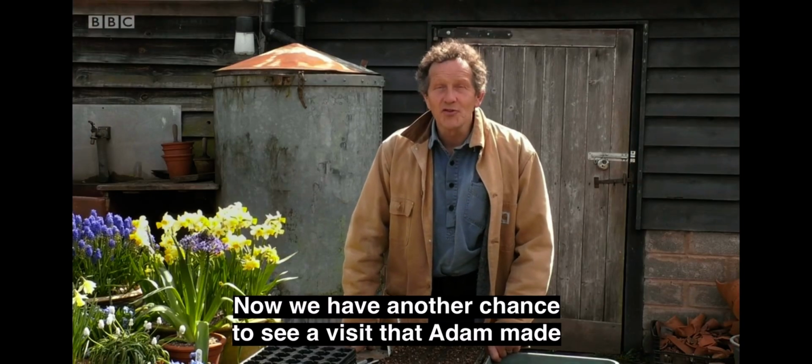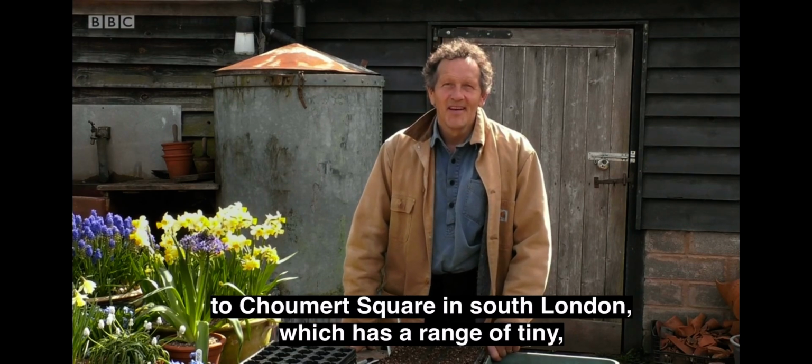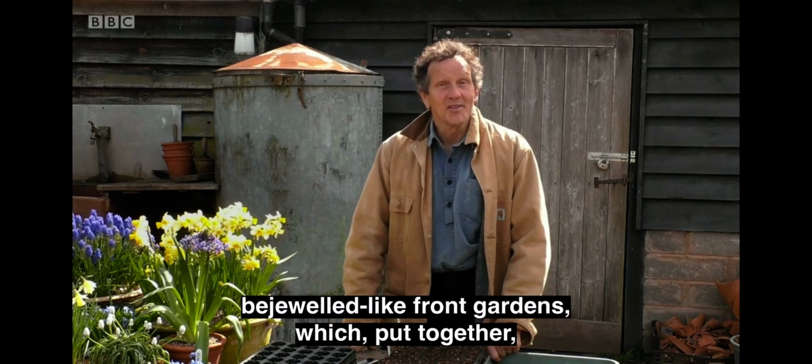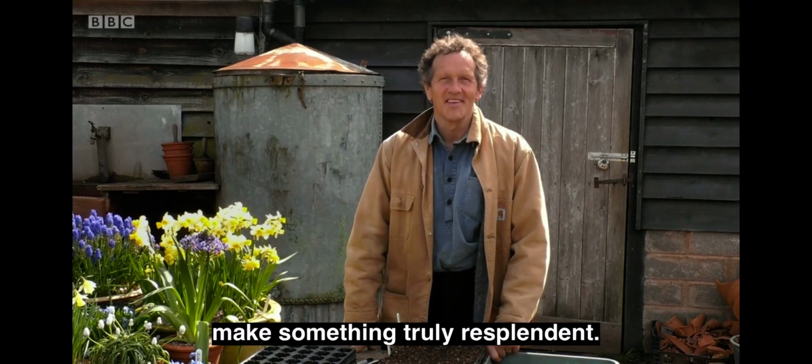Now we have another chance to see a visit that Adam made to Shumers Square in South London, which has a range of tiny but jewel-like front gardens, which put together makes something truly resplendent.